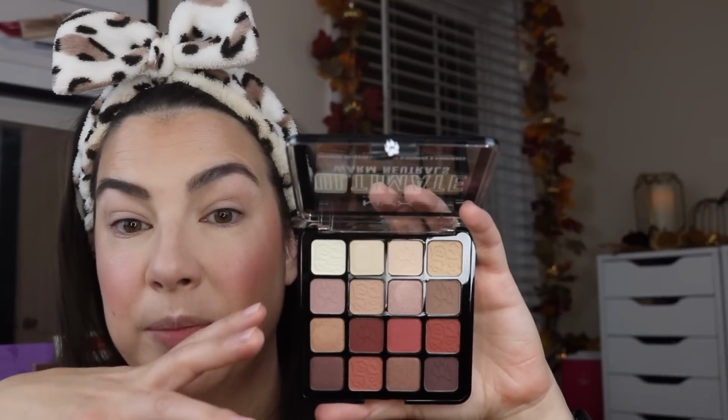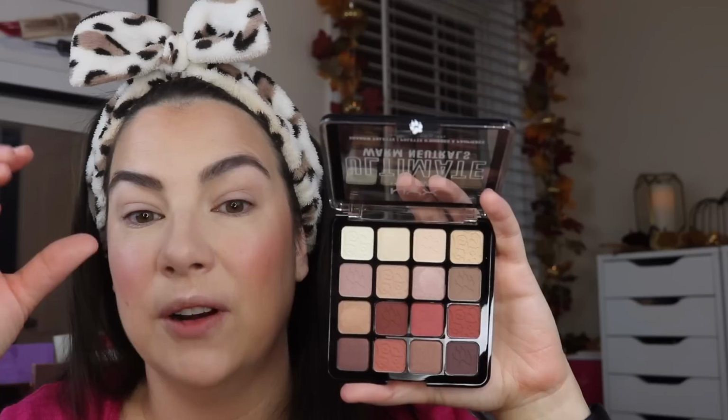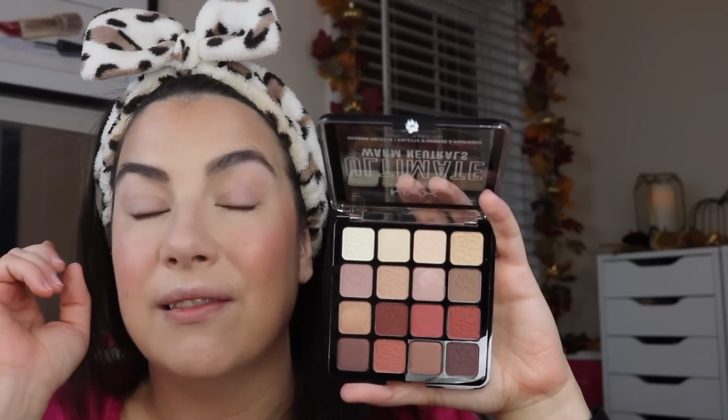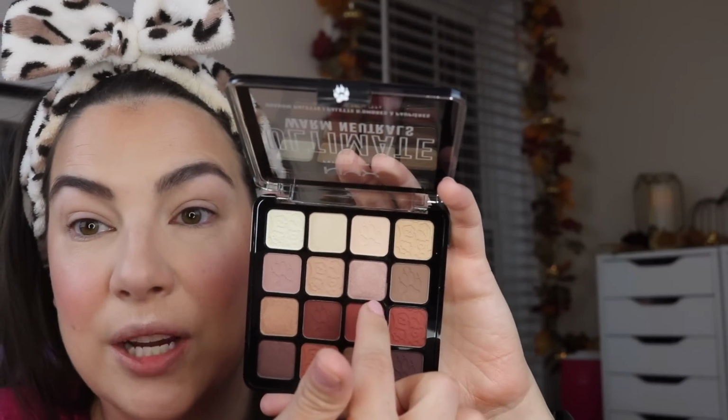But my key, I think, to looking at a larger palette such as this and saying, how am I going to pare this down for a very quick look? I would say find a light shade and find a mid-tone. So for me today, this is going to be my mid-tone, and I think the shade right beside it is going to be my light shade.